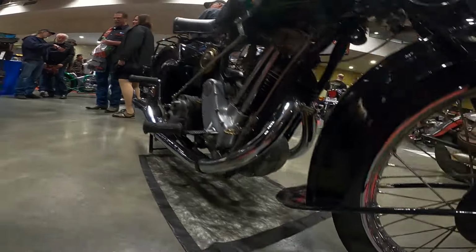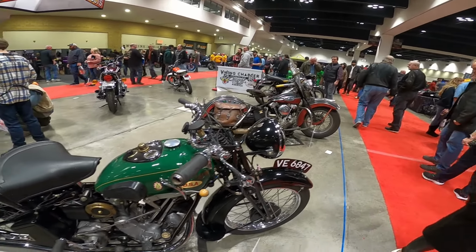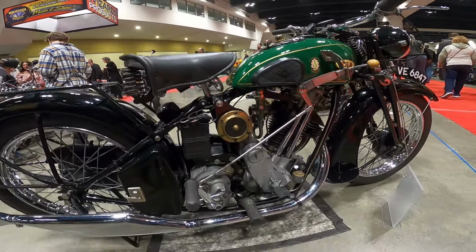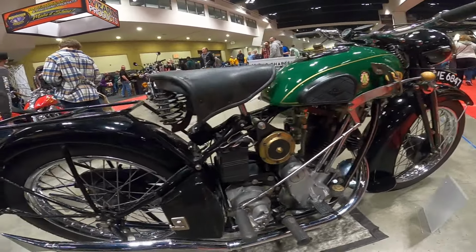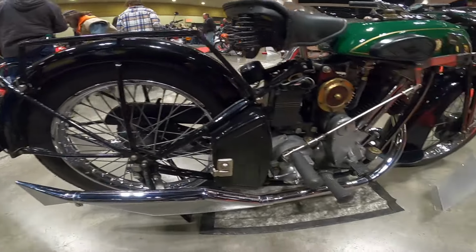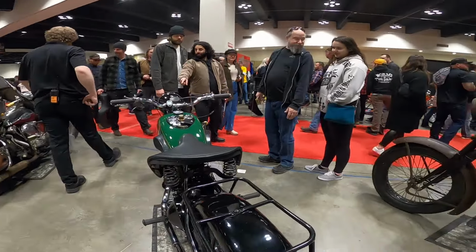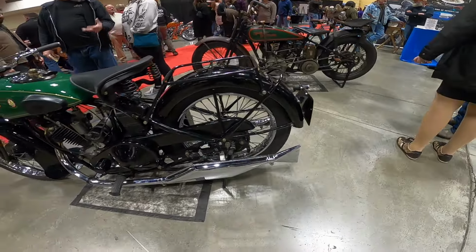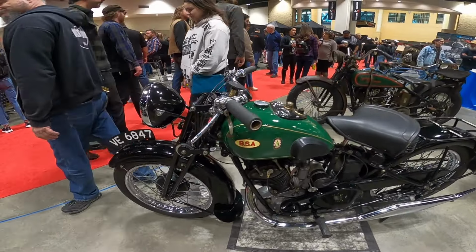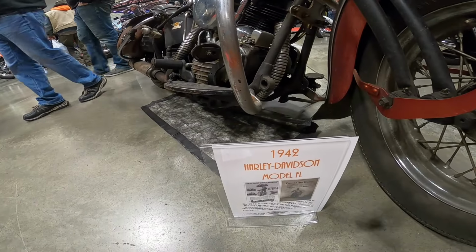Now here's a 1932 BSA, a classic British motorcycle. And this bike is awesome. Look how beautiful that paint job is. It's class in my book. Fishtail pipes. A fishtail pipe, I should say. I love British motorcycles, the old school ones. They just look awesome to me. They look like a real good piece of history. And this bike is obviously well maintained.